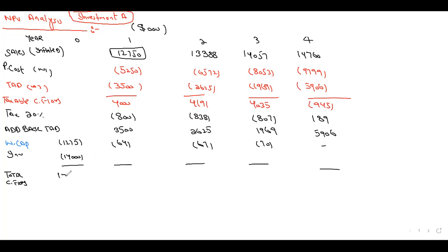-15,275 negative. 66636. 5911. 5127. And this would be 5150. Now, the examiner has given you the discount factor at the rate of 12%.